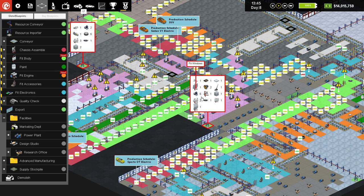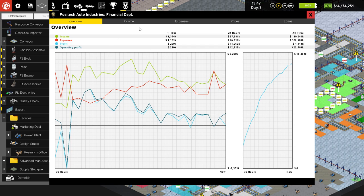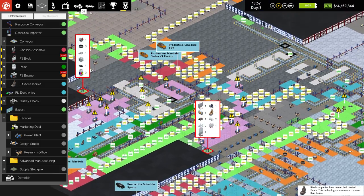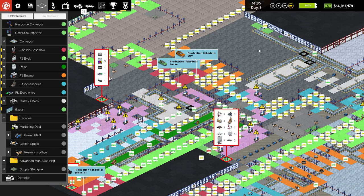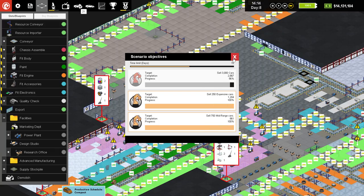We got 14 million in the bank, making about a million an hour in income, 250k in profit an hour, and make 12.2 million bucks in profit every single day. So money is like, why do we even care, right? But we're about to finish it though, so that's something.